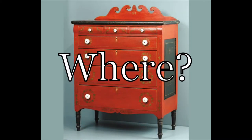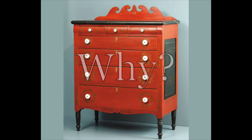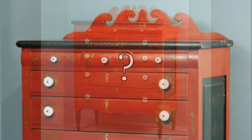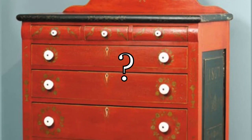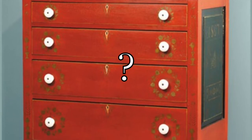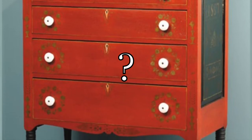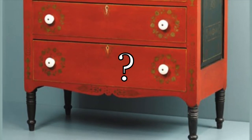So where exactly is Soap Hollow? Who was Jeremiah Stahl? And why is this piece of such significance that it is now on display at the museum? What is the history behind this 154-year-old piece, and what inspired these 19th century craftspeople in rural Pennsylvania to create such aesthetically pleasing pieces that are still sought after by collectors today?